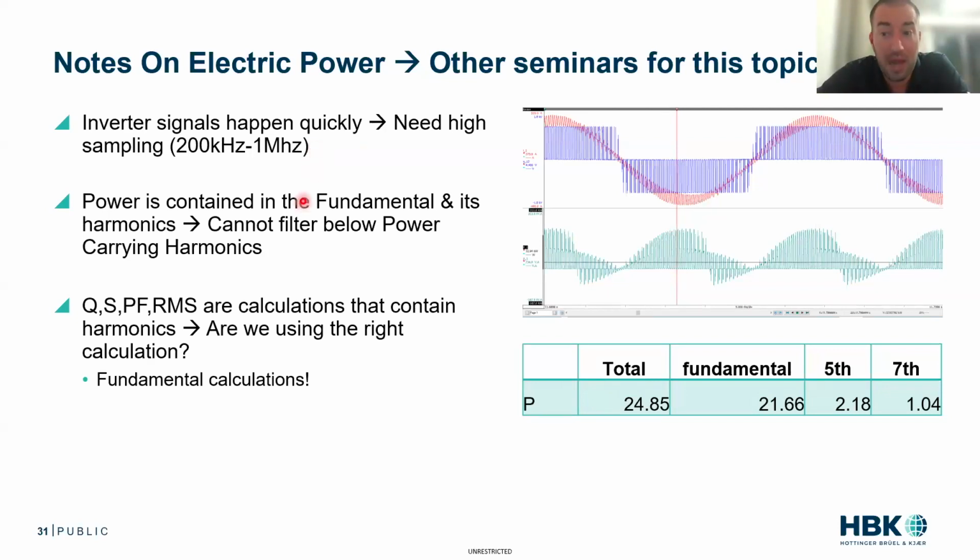Power is contained in the fundamental and its harmonics, so don't filter below your current or your power-carrying harmonics. If you look at the fifth or seventh harmonic on a really fast machine, say your fundamental frequency is a kilohertz, your fifth harmonic is 5 kilohertz and your seventh is 7 kilohertz. If you have a 3 kilohertz filter, you're eliminating power. You might see efficiencies higher than you expect. That's bad. Again, not a noise issue, but if you're filtering because you think you have noise, you're altering your signal unintentionally.